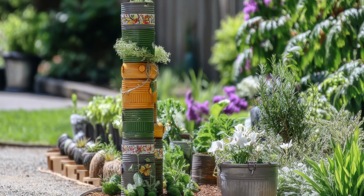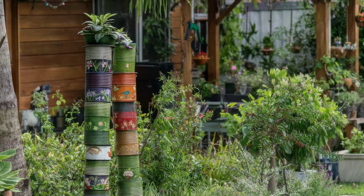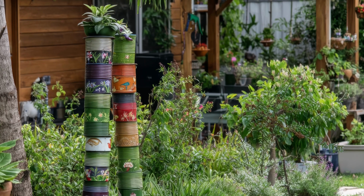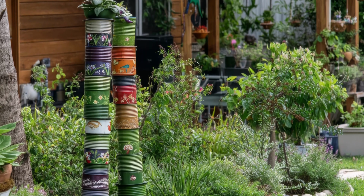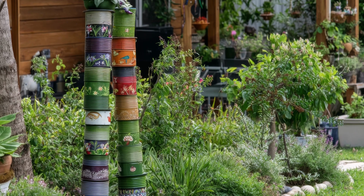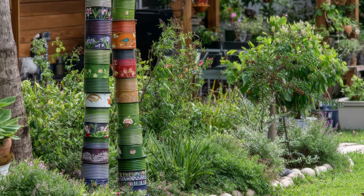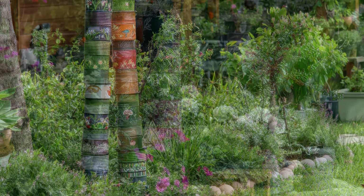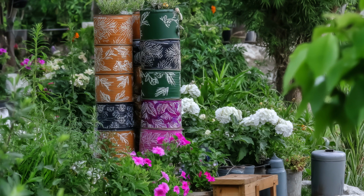This is not just a garden decoration, it's a celebration of second chances and backyard creativity. The totem pole draws visitors in with its joyful presence, encouraging a pause, a smile, a moment of wonder. In a world often too fast and polished, this humble art piece, a stack of repurposed cans and a handful of imagination, offers a gentle reminder that beauty often lives in the most unexpected places.